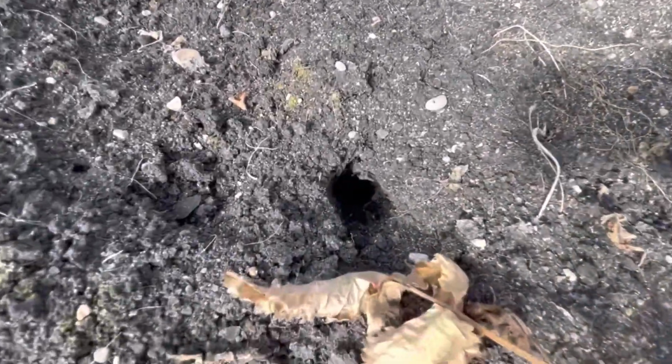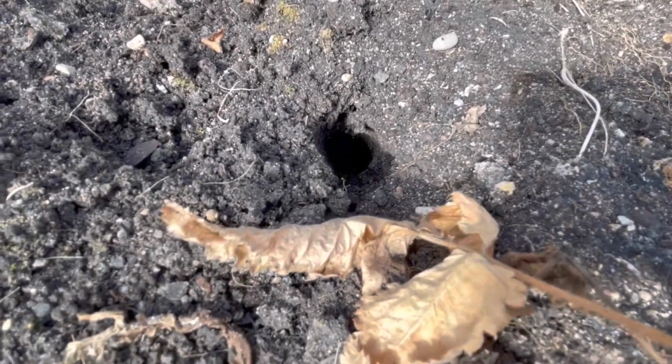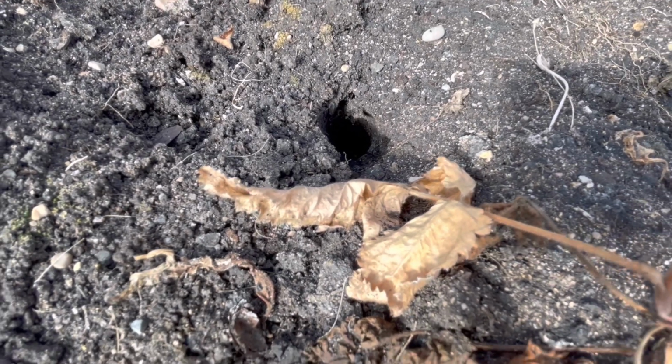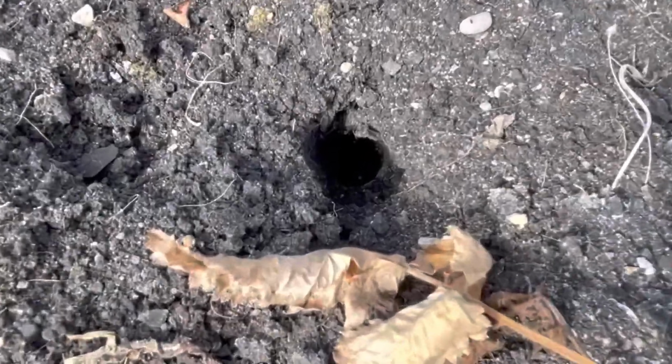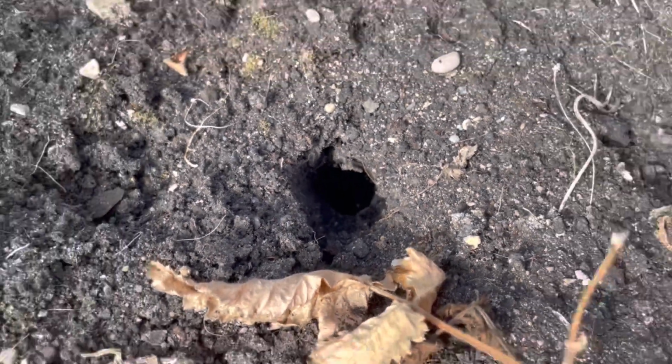I have no idea what that is. A vole? I don't know. That's new. That wasn't there yesterday. Let me see if I can move the camera in. That'll be something I'll have to keep an eye on.